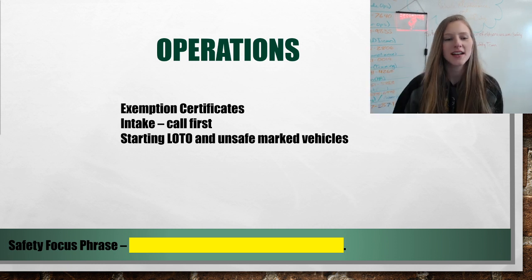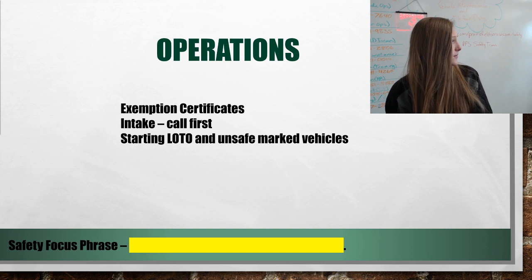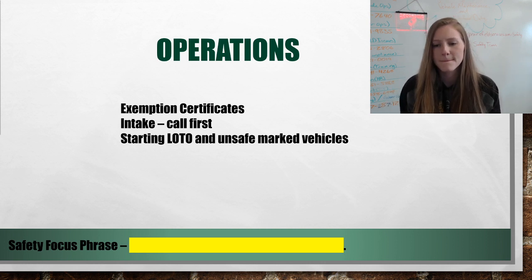Other ops notes, exemption certificates. Again, make sure you all have these in your cab. If you don't, you need to get them in now. Get them from LaDonna, or email her and she'll email you one. She emailed them out to all the company emails, and if you get an opportunity to print one, or if we can get one in your mailbox, I would carry one on you when you're driving from home to work too. We haven't come to the point where we need them yet, but we'd like you all to have them.